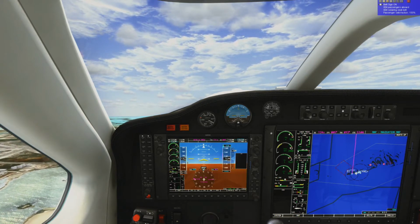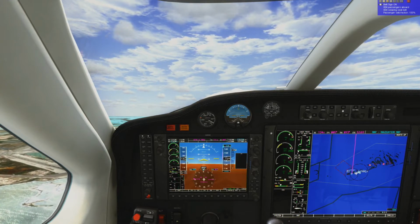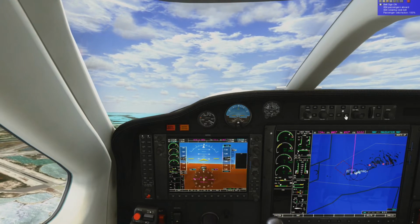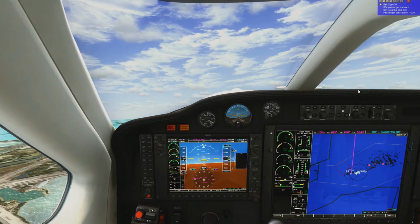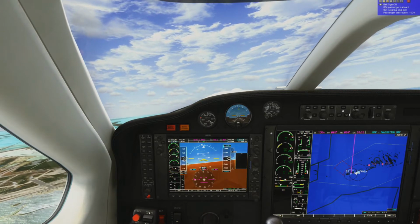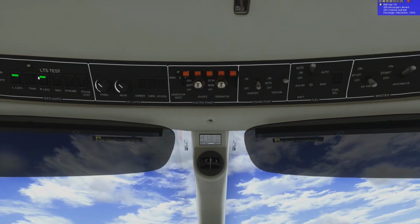Now the climb speed should be about 130 knots. We're right at it. That's good. Yaw damper. I'm guessing it's talking about this one. Yaw damper comes on. This is why we need another person. Taxi light can come off.